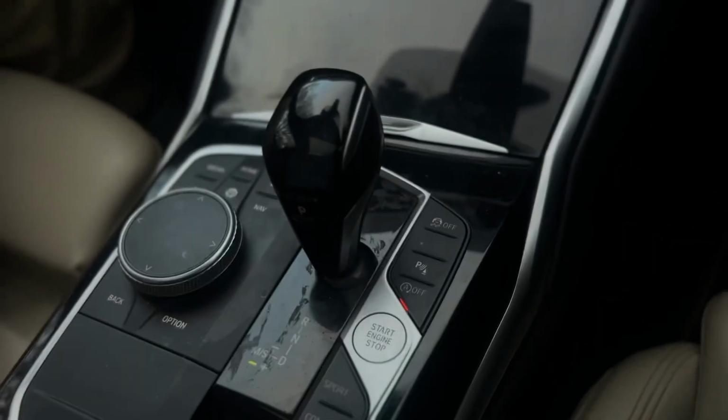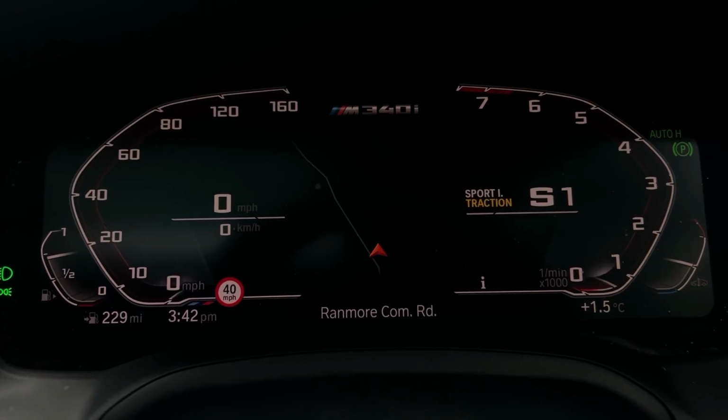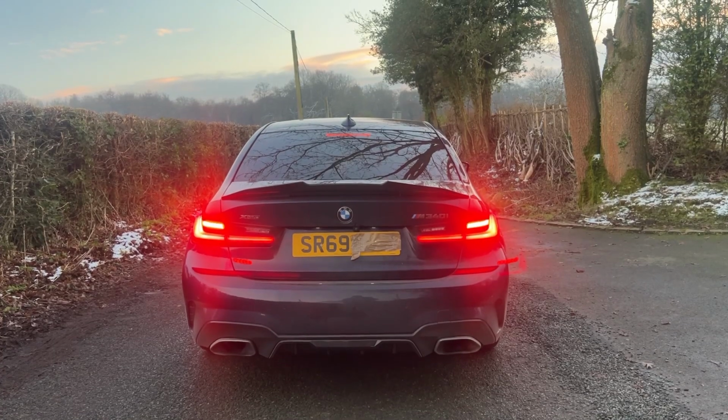But the M340 has a trick up its sleeve, as I shall now demonstrate by coming to a stop, flicking the car into sport, pressing the traction button once, firm on the left foot brake, and on the right, launch control active. That's right, no messing there because of xDrive.